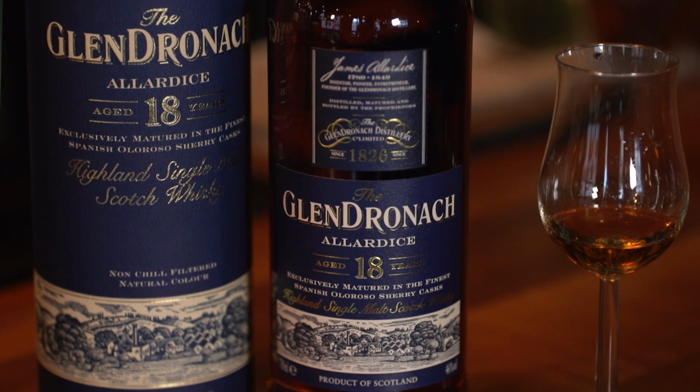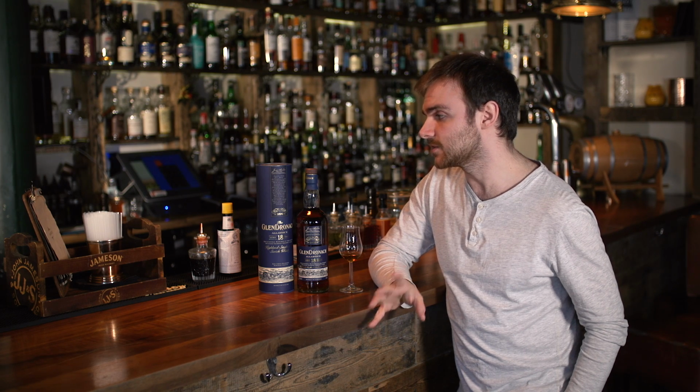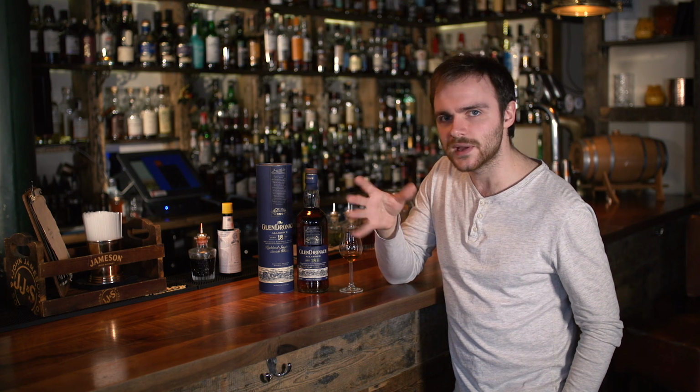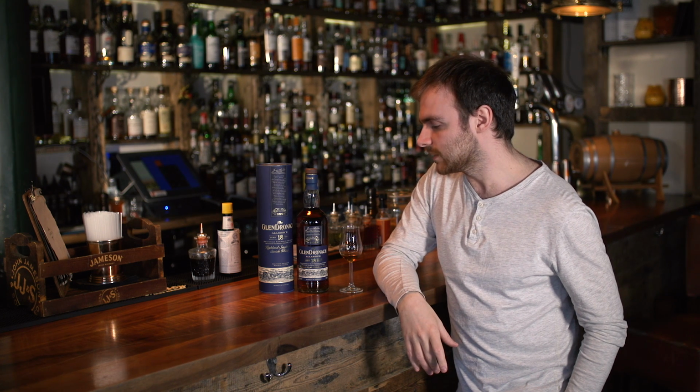It does change from batch to batch. I've still never had a bad batch, so in my mind, this is as good as it gets at a 9.5. It's just typically outstanding. It's what you want from a Highland Speyside 18-year-old that's all matured in sherry. Can't go wrong with it at all. So there you go, GlenDronach 18-year-old. Big 9.5 out of 10.